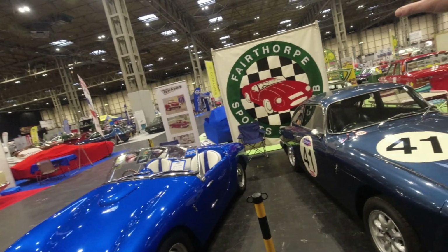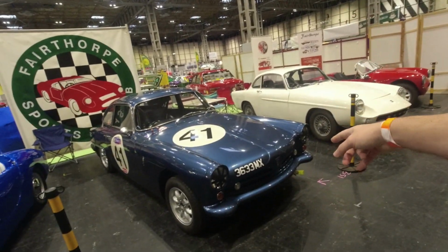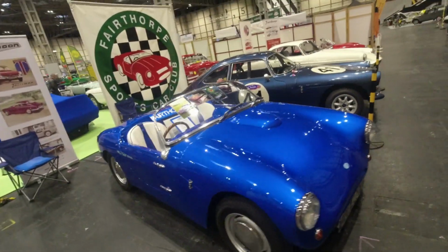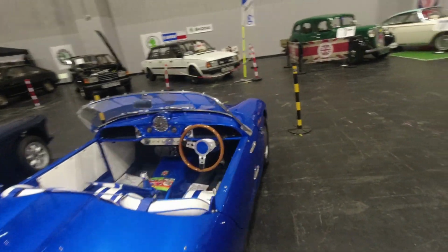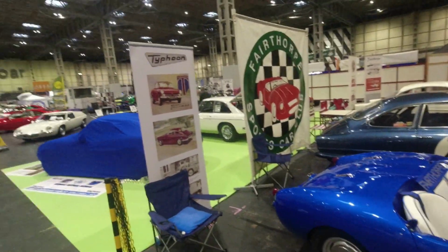And the Fairthorpe Sports Car Club does cater for all the cars. So we've got a Turner here, the Tornado here, and then we've got the Fairthorpe Electron Minor at each end of their range. So I've just come back for that little correction. This one has a Ford 1600 Crossflow in not very much car. That must be entertaining. So this club has existed since the 1960s.